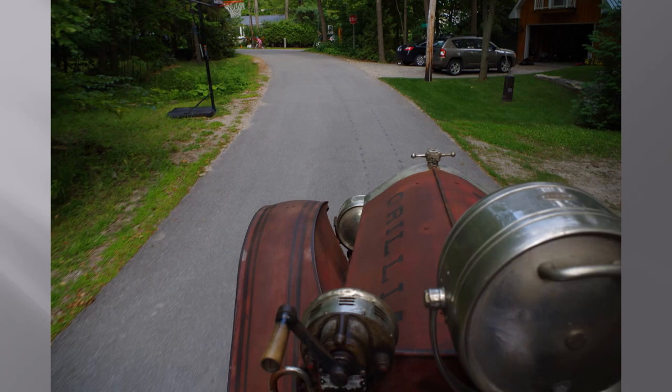Here's their view, looking out over that long, long hood. You can see the hand crank siren on the left of the huge spotlight. So, the truck was back on the road, but what to do with it from there?